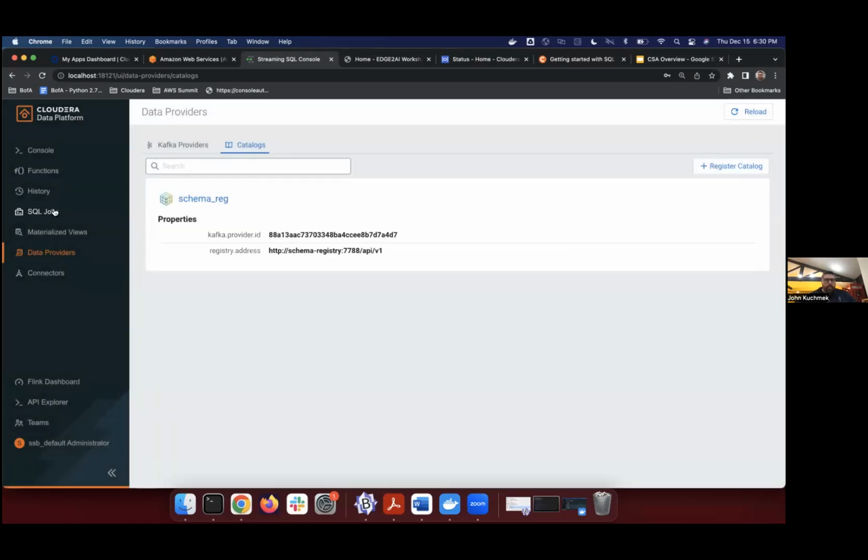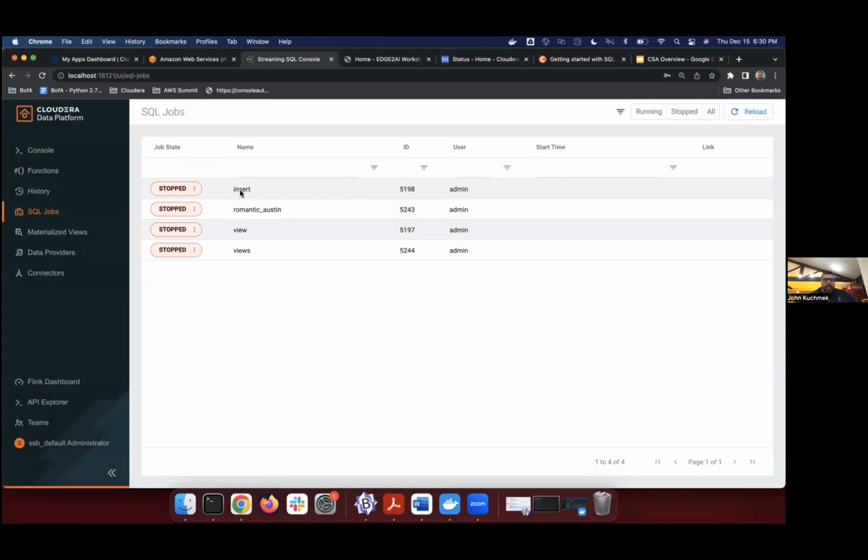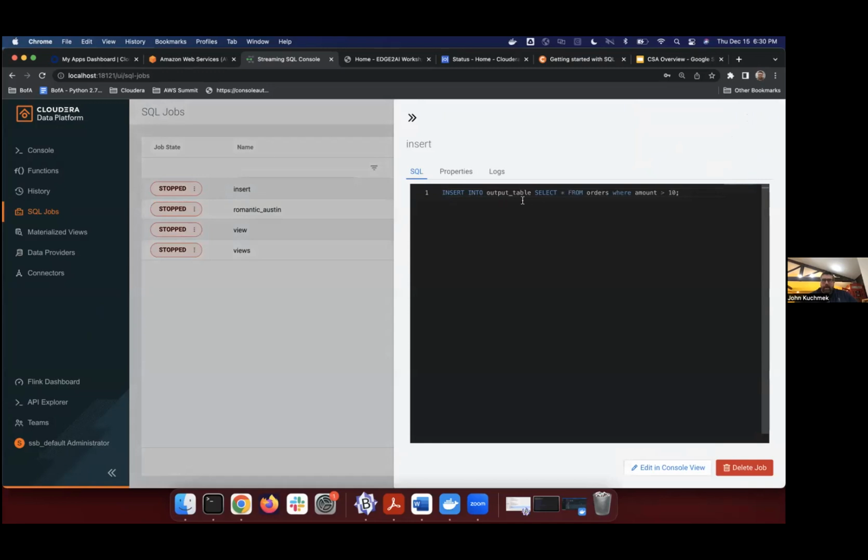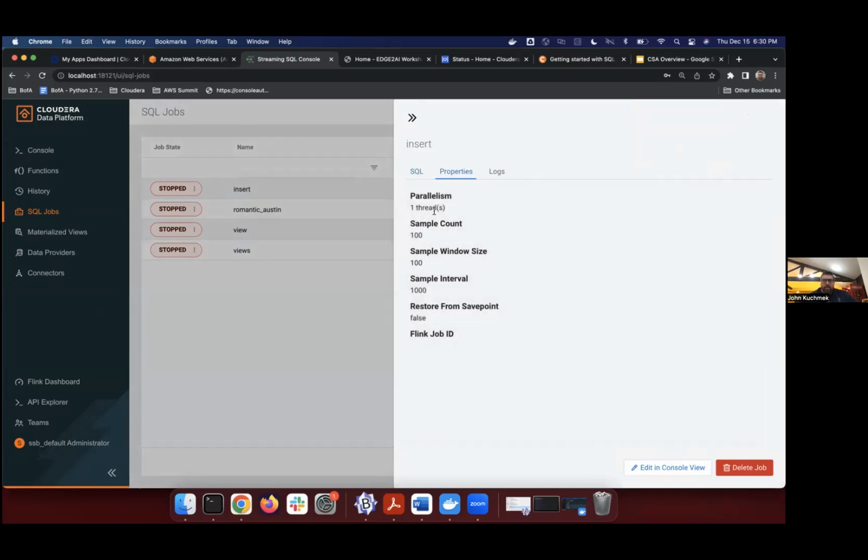You have a series of SQL jobs, and you can name the job that you want. The jobs have unique IDs. What's really cool about these jobs is that if you click on the job here, it'll fan out and show you what the SQL is. Down here, it allows you to edit in the console, so it lets you bring the job back up. You can look at specific properties associated with it: how much parallelism, the sample counts, so things that exist. And if there were logs associated with that job, you'll be able to take a look at the logs as well.